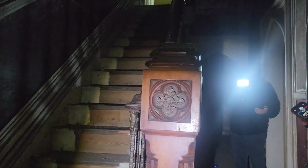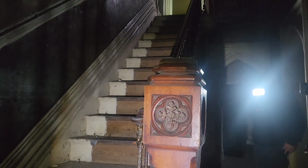There are multiple layers of stuff in this one. We're only on the first floor yet. It's an awful lot of old catchers. I get excited.